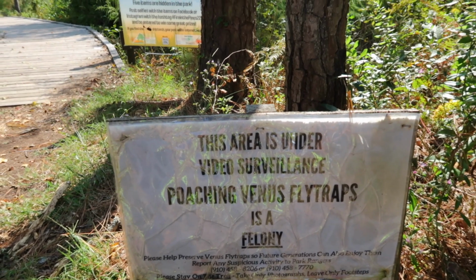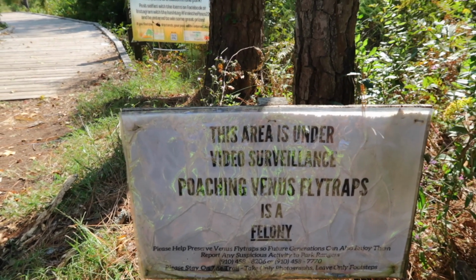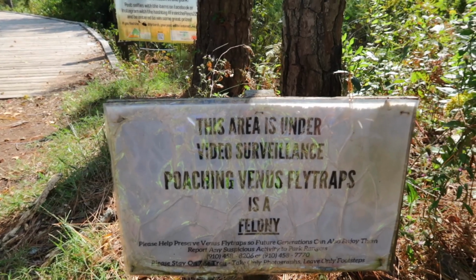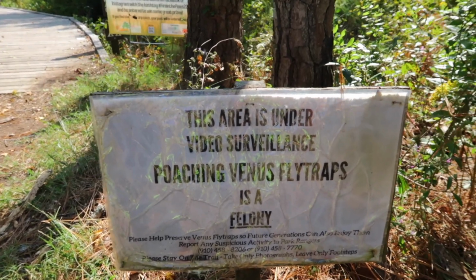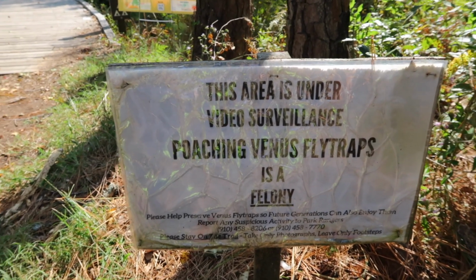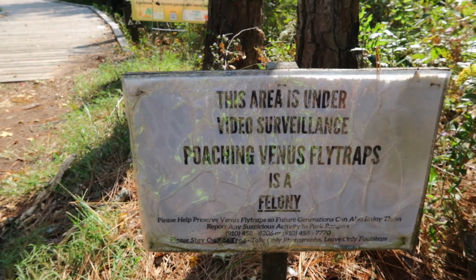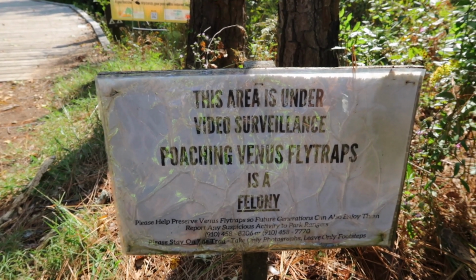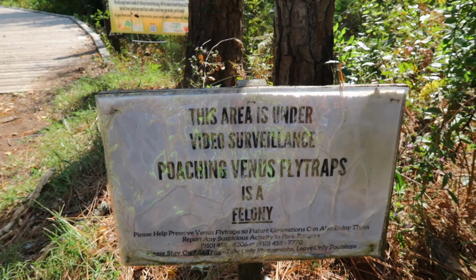Don't get any ideas to come here to try to poach the Venus flytraps, because this area is under video surveillance, okay? And it is a felony, as the sign says, so don't even do it. Just come back here and be happy you can see them in nature, okay? That's a little service announcement from the Hitchhiking Yeti. So now let's continue on.